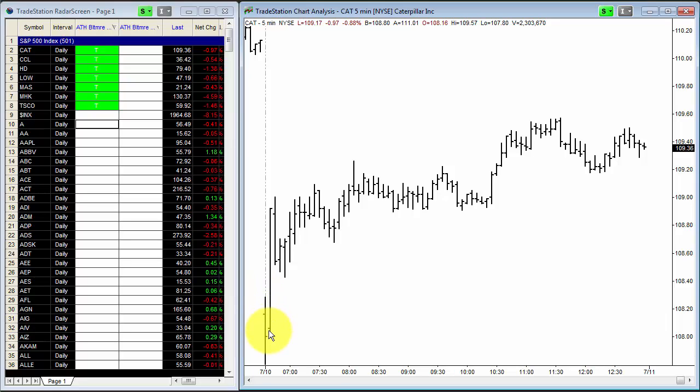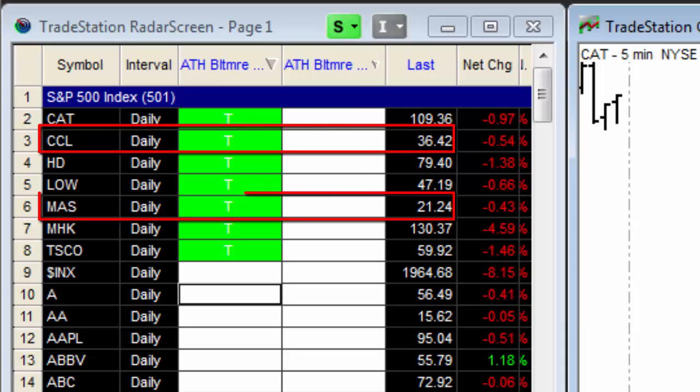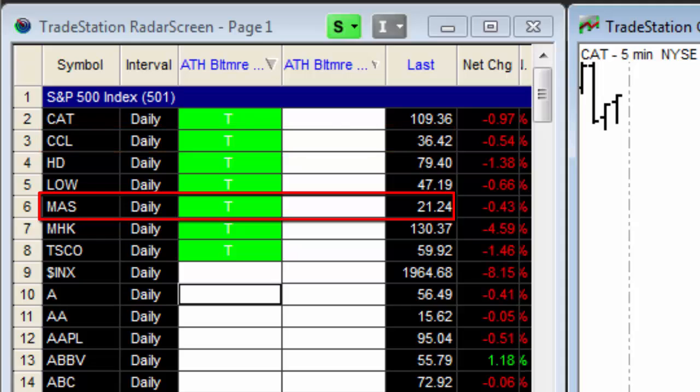But if you were looking for the easy solution, for the easy trade, you were looking at the close of this and trying to figure out, is that going to give you enough room up into the top of the bar to make a healthy profit? So obviously when you see a $108 stock with only about 20 cents in profit potential, that says take a look at what else is going on before you make a decision. And in this case, CCL, that's a $36 stock. MAS, that's $21. Those we just sort of passed on just by virtue of the fact that we had so many high-priced issues in here.